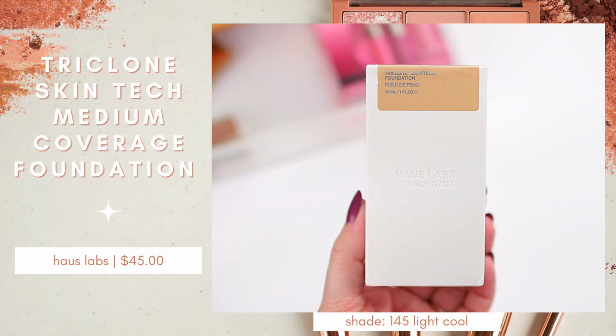This one is the Haus Labs by Lady Gaga Triclone Skin Tech Foundation. I honestly spent like 30 minutes trying to decide which shade to pick up because I just wasn't sure. I've heard people say that they end up wearing a shade that's different than what they initially thought. So I went on the Haus Labs website. I think they had like a little quiz, and then honestly when it came down to it, I was looking at swatches, I was trying to decide. I just ended up looking at the actual models who were wearing the foundation, and I chose someone who had a skin tone kind of similar to mine.